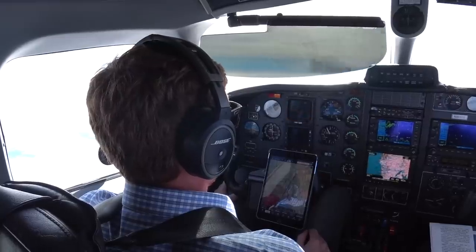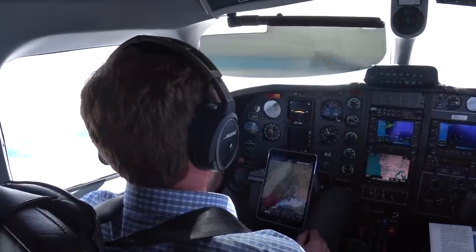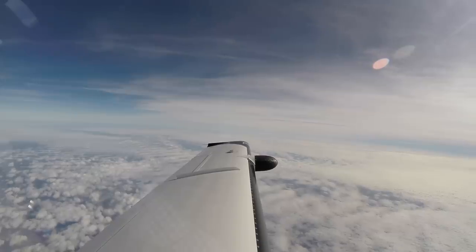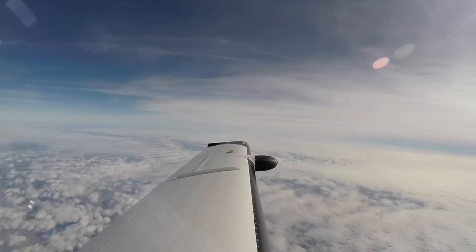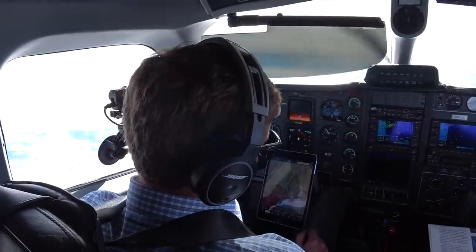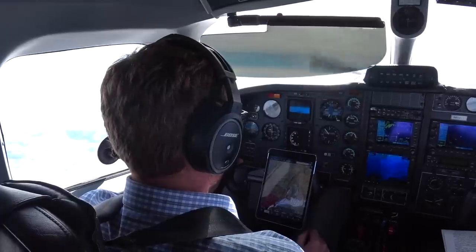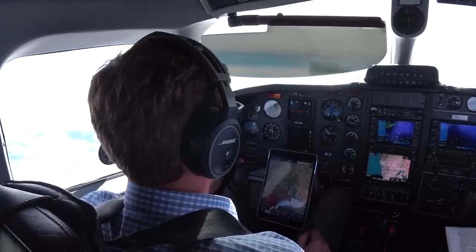Alright, so we've now been cleared up right to our cruise altitude. We've got 300 set up in our altitude pre-selector. Once we get up there and let the plane level off, build up some airspeed, we'll set our cruise power, and we'll enjoy about 3 more hours of flight time down to Miami.